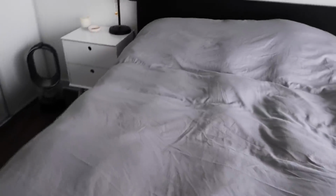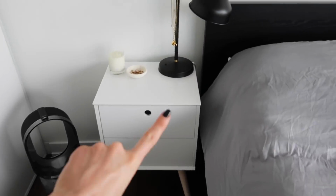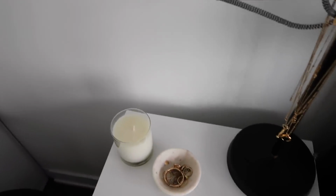Pretty simple bed. The bed is from IKEA and it has storage down there, which is so key. We don't have that much room. Our bedside tables are from Jysk. I actually want to get new ones. I don't love them. And then I've got a candle, my jewelry.